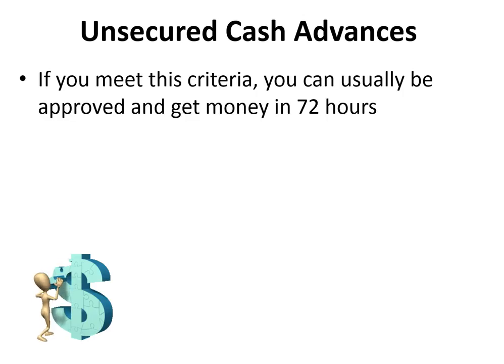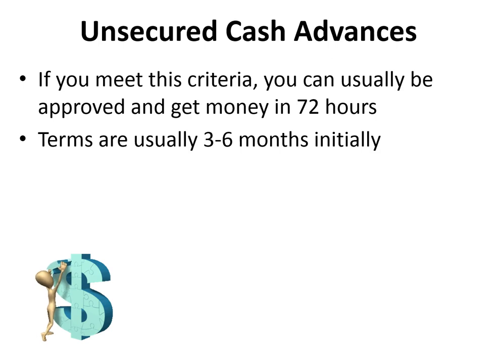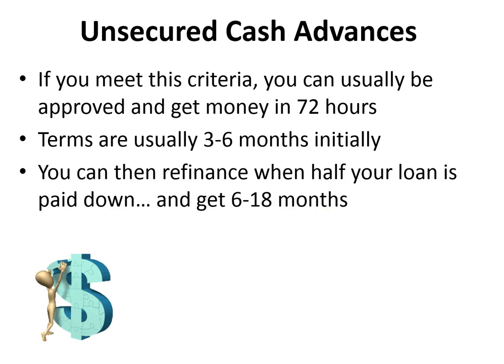So if you meet this criteria, you could usually be approved for money in less than 72 hours. And again, we find that business owners want the fastest, easiest money. And with this, you actually do that. You can get money very quickly. We actually had a client call us on Monday, needed money by Wednesday to meet payroll, and we were able to do that, something you can't do with most funding programs. And usually you're getting 3 to 6 month terms, and you can refinance when half of your loan is paid down and get longer terms.